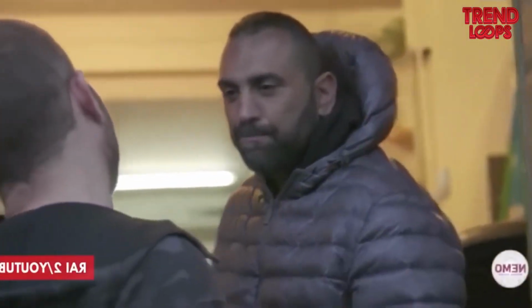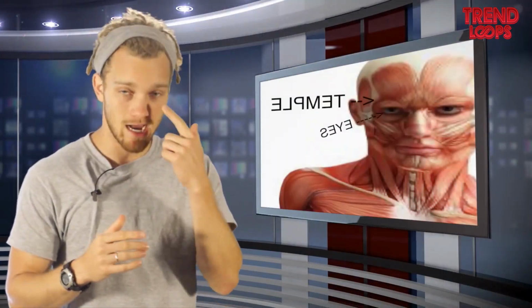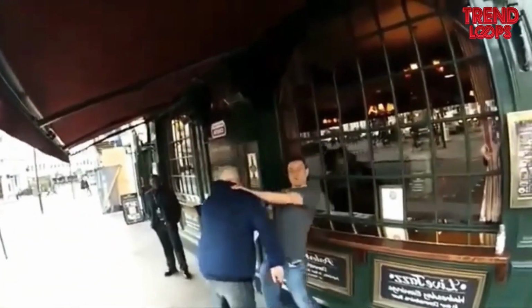5. Headbutt to the face. In a street fight, a headbutt to your opponent's head could help you end the fight before it even starts. Fortunately, your forehead is one of the hardest bones in your body, and you can use it to your advantage and as an element of surprise. The eyes and nose are quite sensitive, so if you headbutt your opponent hard and fast across the nose, you can do some serious damage.